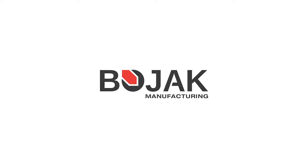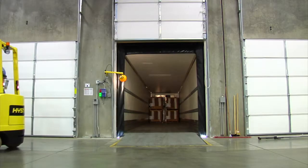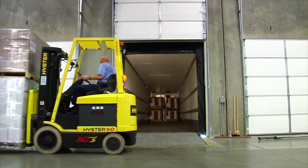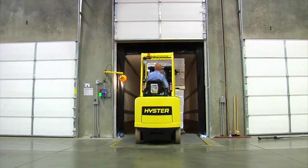Bojack Manufacturing provides custom built to print manufacturing and material handling solutions. Here we see a forklift operator loading a tractor trailer. Freight loading has been performed in this way for decades.